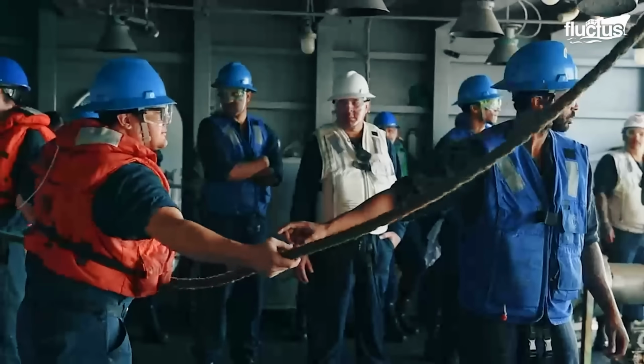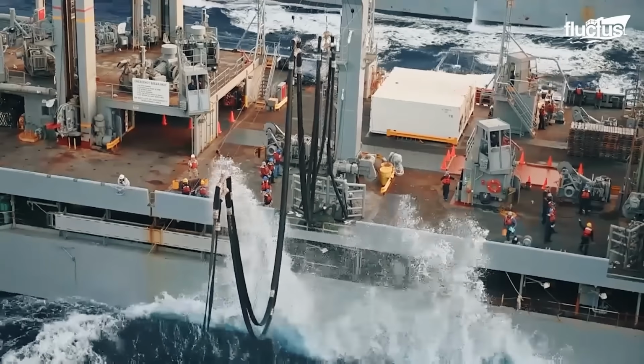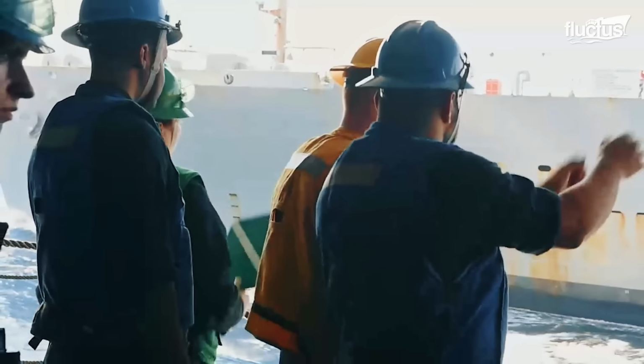The development of a new system in which a ship could be refueled at sea by another ship, called underway replenishment, started in the early 20th century, achieving operational use during World War I and was used extensively during World War II.